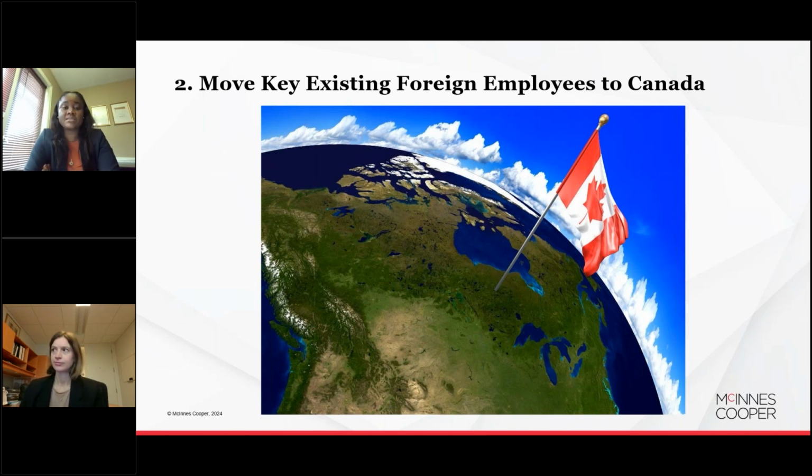All right. Another tactic that you can think of using is moving key existing foreign employees to Canada. That will be through the route of the intra-company transferee work permit. How that works is that if you are a Canadian business and you're affiliated to a foreign company overseas, maybe they are your affiliate, a subsidiary, or a parent company, and you already have a foreign employee working with them, you can think of moving them into Canada to work for you.